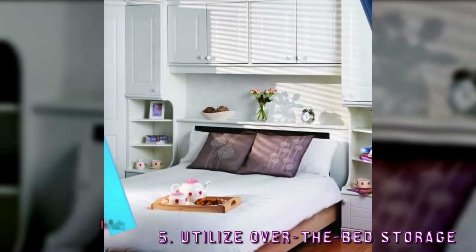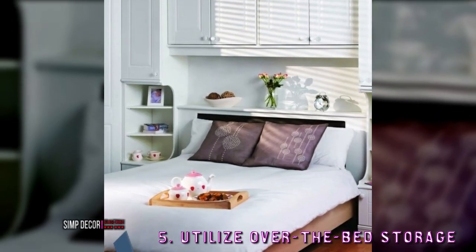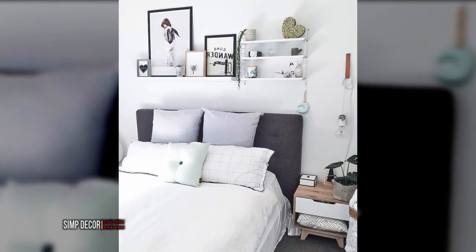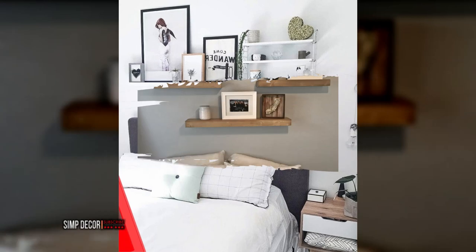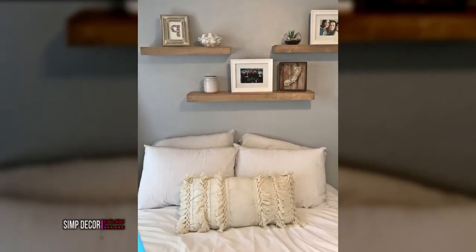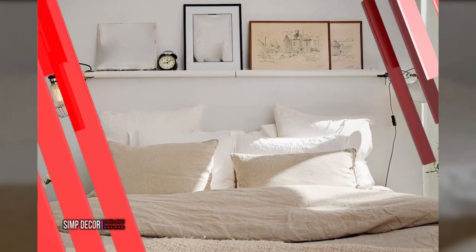5. Utilize over-the-bed storage. If you don't have enough space in your home for nightstands, put bedroom decor like candles, plants, and artwork up above your bed. Not only does this free up floor space, but it also helps with decorating your apartment.